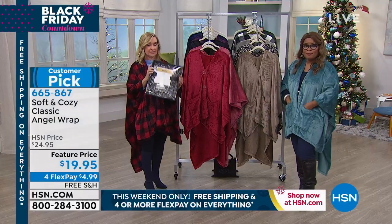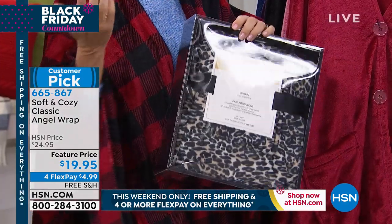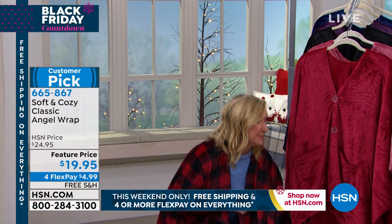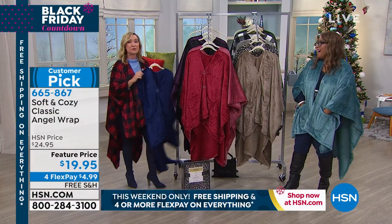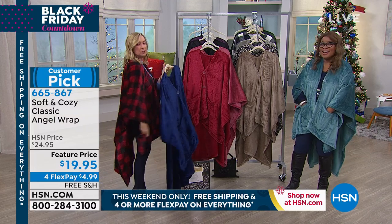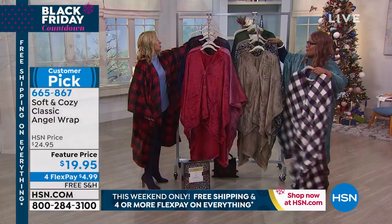And you know, the beauty in these is these are ready to go. They're gift boxed. I've given these as gifts. A couple years ago, my son was playing baseball and I got all the moms blue ones because that was our team color because we were freezing in the stands. And the beauty in this is all the fabric. You really have this around you, underneath you.